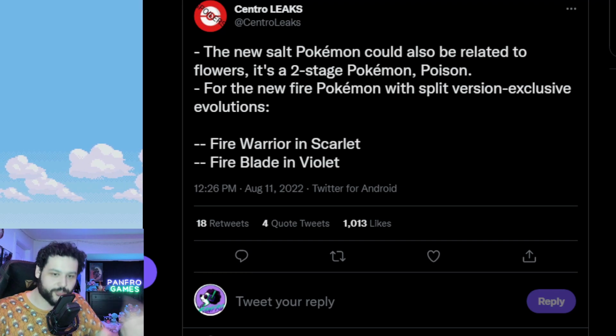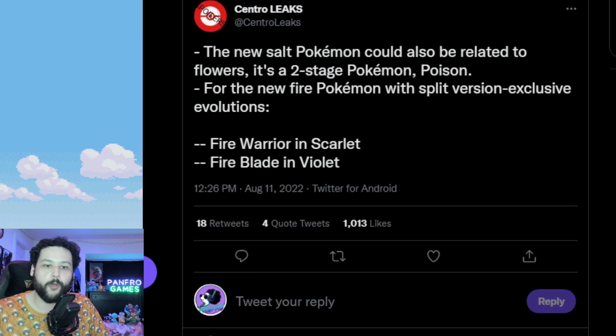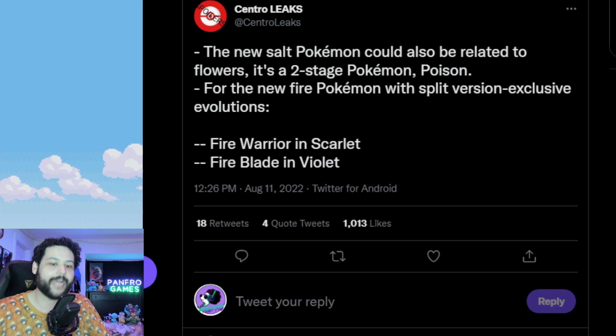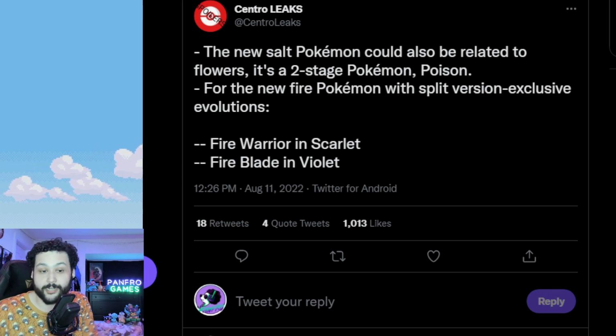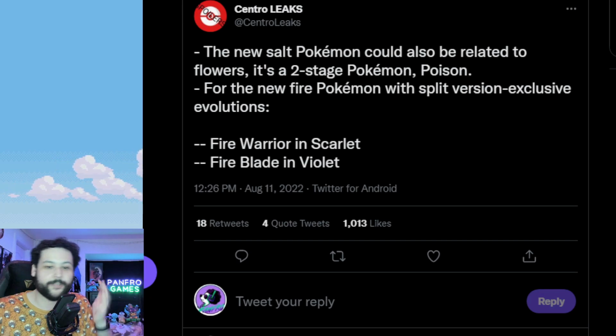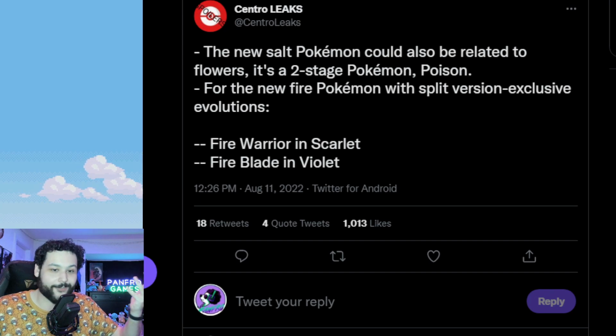These version exclusives are the number one reason why people pick a certain version. So, of course, we're going to have to see the designs and their stats and abilities, and then I can make a better conclusion on what I'm going to make my main game. But right now, I'm sort of in between. Scarlet and Violet is really hard to pick. I mean, I'm going to buy both either way, so who am I to complain?